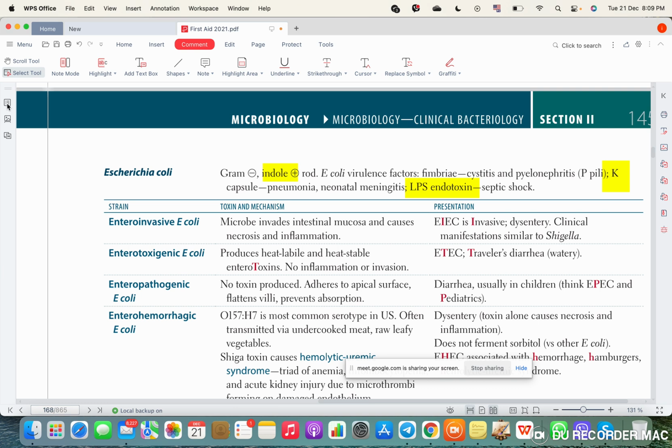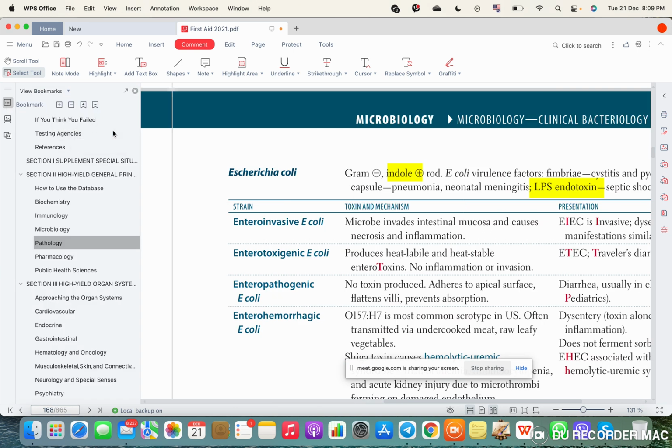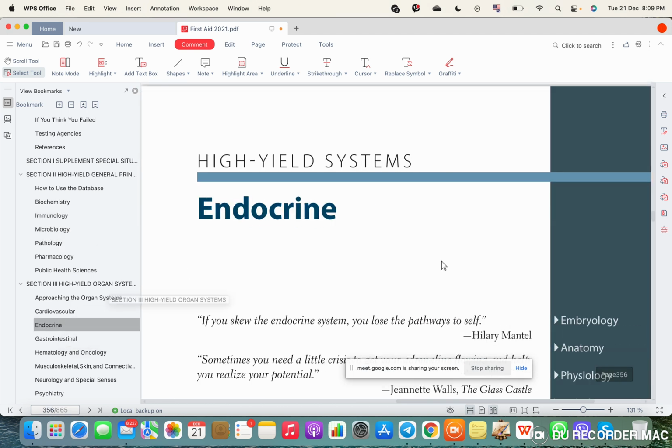Well, yes, I see it. Somebody wrote nitric oxide. Yes, it's nitric oxide, exactly.